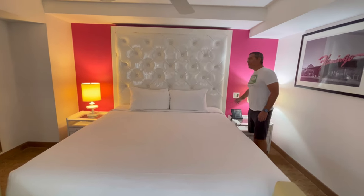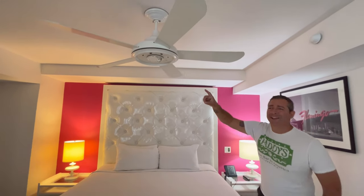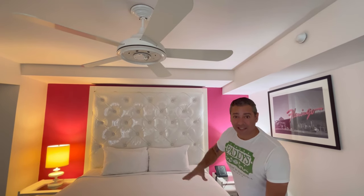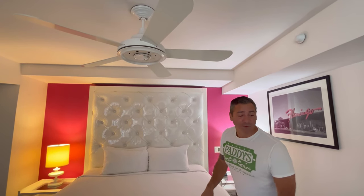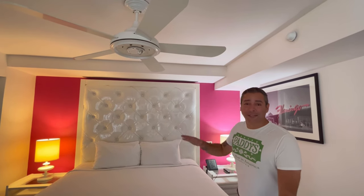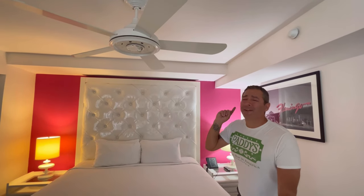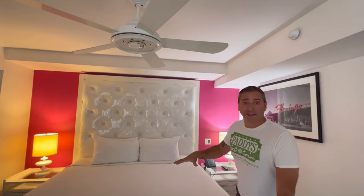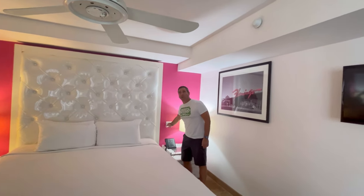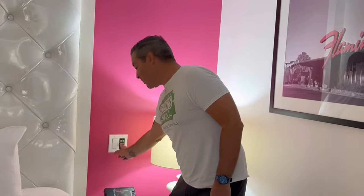And you've got this ceiling fan, which I have never, ever seen a ceiling fan in a hotel room in Las Vegas. If you guys have, please let me know. What other hotels on the Strip have a ceiling fan over the bed? That's just crazy. I guess this is supposed to be the control for the ceiling fan, but I press all the buttons and it does not work.